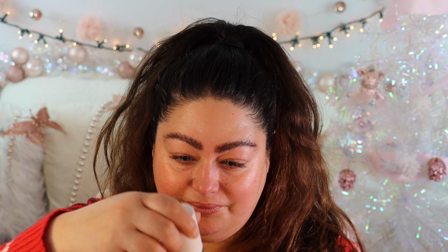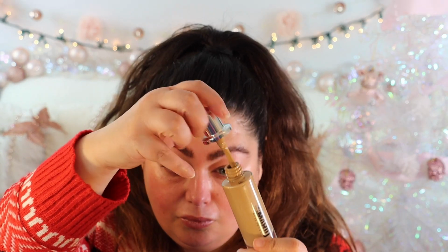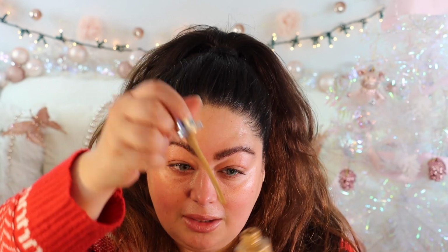It does come, oh, wait a second. I thought it was a pump. Hold please. Okay, so that's kind of cool and very makeup artisty. You can use it as sort of a dropper spatula like this and put it all over the face, or you can use it as a pump, which I actually prefer. I just have more control with the pump. Here is what it looks like.